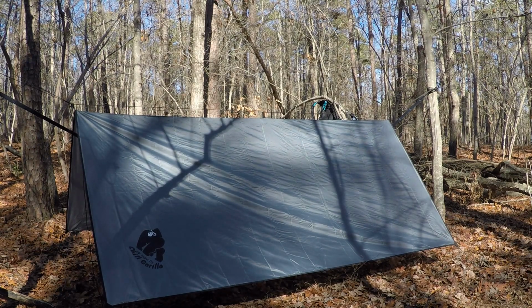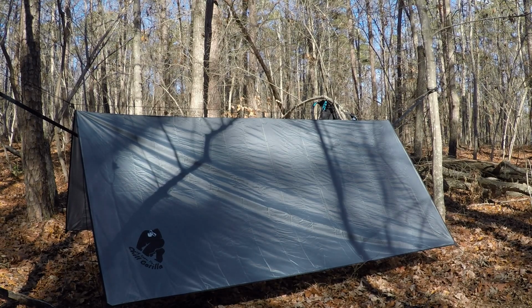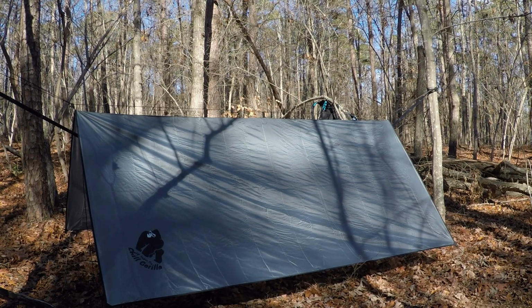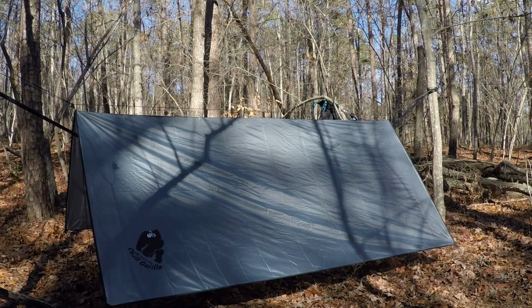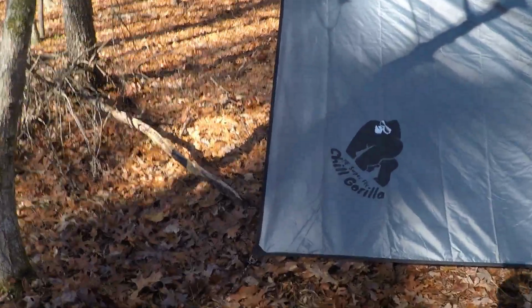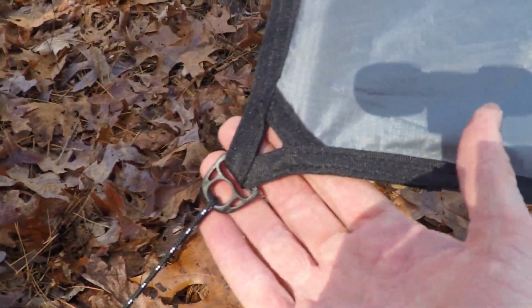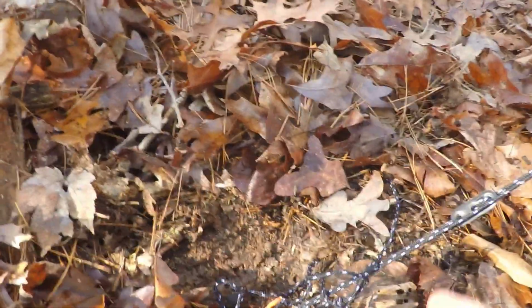All right, so to give you a little bit of an idea of what it looks like set up, I've got to say, this kind of tarp I have needed for a long time and just didn't know it until I set this one up. I'll give you a quick little rundown of what it looks like up close and why I like it. You have these little tie points right here. It did come with 4 stakes and 6 guy lines.